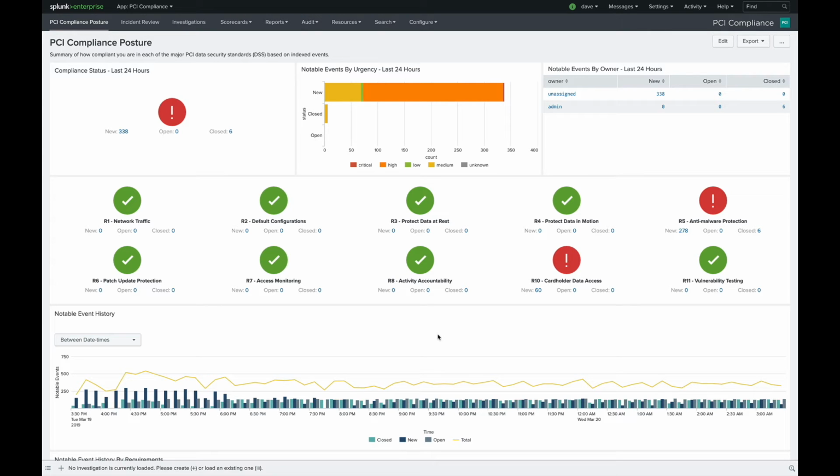Now, a big part of PCI is on a daily basis ensuring that you are monitoring everything that's going on in your environment from a security perspective. Behind the scenes, Splunk is doing a lot of hard work for you, gathering logs, gathering telemetry from your systems, your apps, and your networks. It's applying rules to that data, and if there's any problems, it's surfacing them in a number of ways. One of those ways is by showing you on this dashboard that you may have a PCI violation. Those are indicated in red.